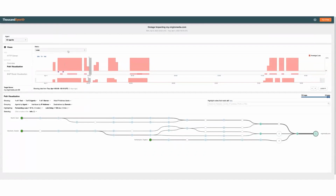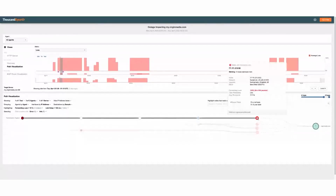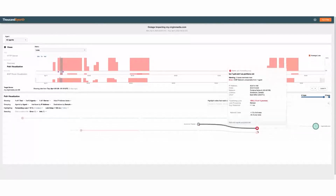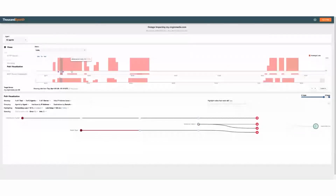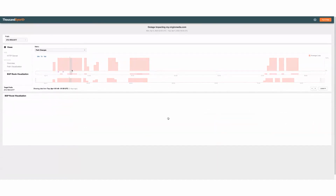looking at the path visualization timeline, we know that the event started at 0:30, thirty minutes past midnight, where we observed the first spikes in packet loss that closely correlate with the advertisements that we saw. We can see that a lot of packet loss persisted throughout this event, indicating that all of the agents on the left-hand side trying to send traffic towards virginmedia.com on the right-hand side had a problem reaching the prefix. Essentially, they had no route towards the service itself, and we can quite clearly see that on the path visualization.